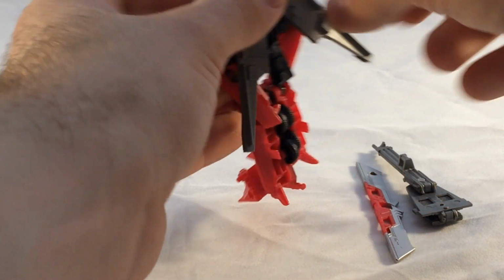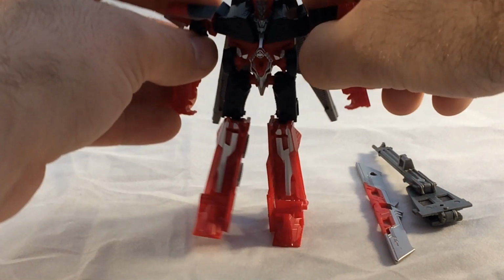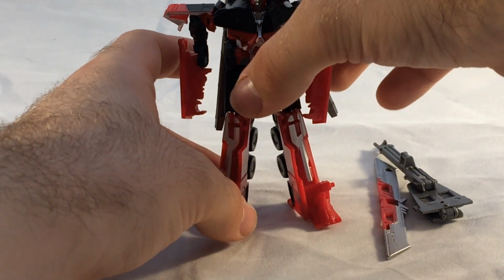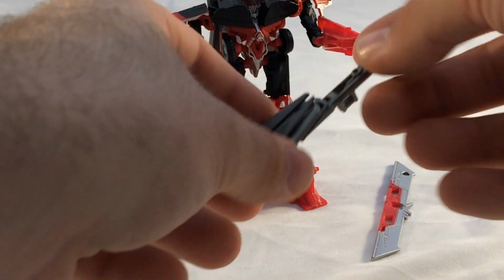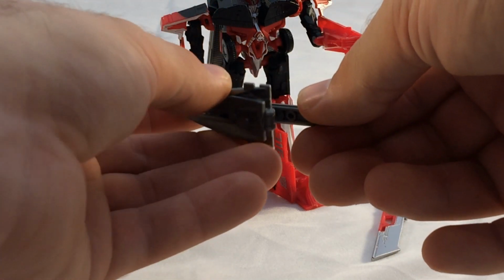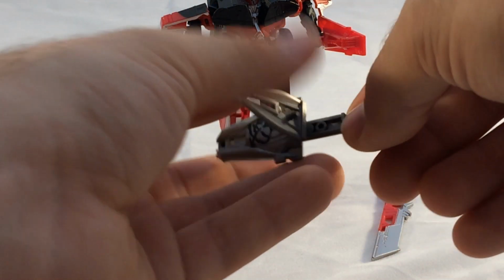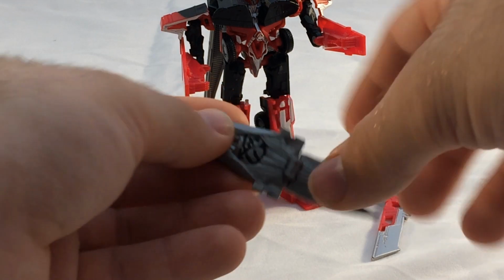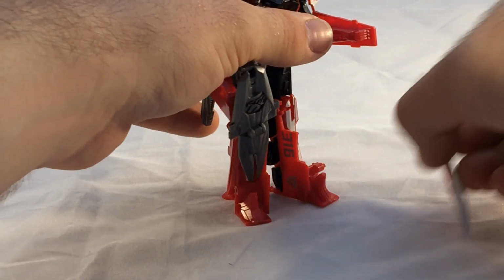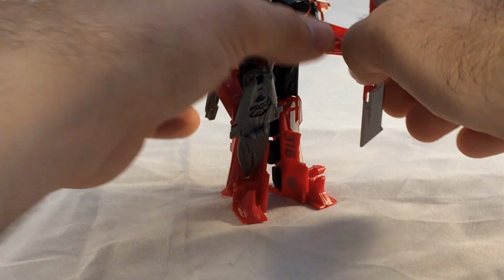I'm not sure whereabouts it tabs in, but I can definitely feel it tabbing in. And then finally, after the robot mode is done, you can work on the weapons. The shield is really cool. What you do is, you rotate this section inward, and then clip it into place. And then the shield can go in either hand, and the sword can also go into either hand.